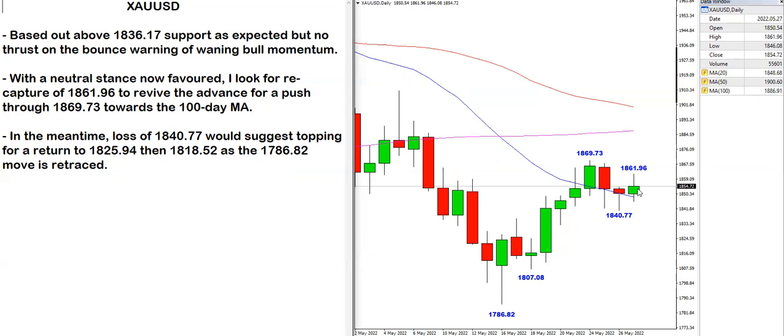Should we fall back through 1840.77, that for me would confirm a top for gold and failure of the 1786.82 move. So then we would be looking for a retracement of that move, with projection targets coming in firstly at 1825.94 and then at 1818.52.